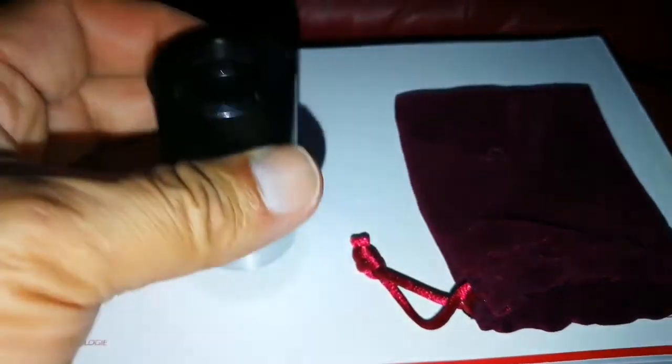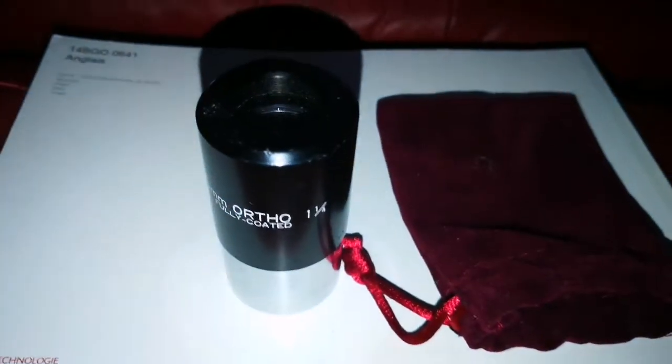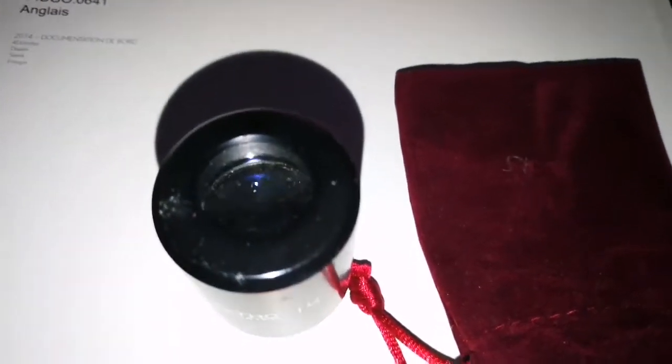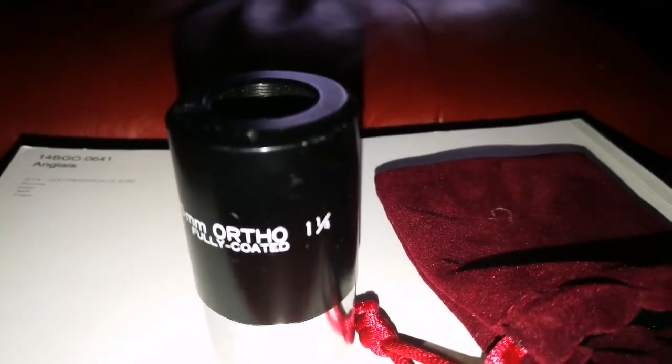It's quite hefty metal. And now I know that this is Vixen. That adds to the value. Vixen is one of the best brands of telescopes. Japanese. And of course Chinese are easily catching up with everyone, but anyway, that's what we have now. And we have a lovely ortho.